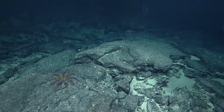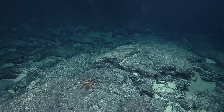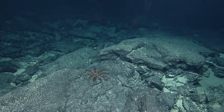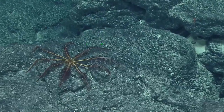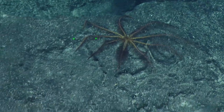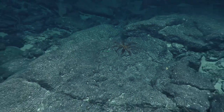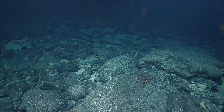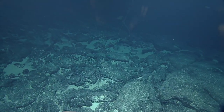Yeah, I see that. What is that? It's a crinoid. It's a cool crinoid. Yeah, it's got a nice bicolor pattern. Beautiful. Is it rare to see them this far away from everything else? I feel like most of the time we see them in association with other things. The current's really ripping here. From the biology behavioral perspective, usually when they lay flat against the rock, they're trying to reduce drag. Yeah, holding on for dear life.